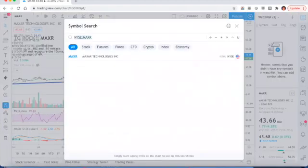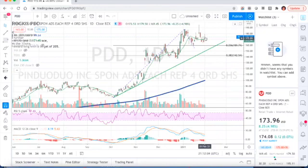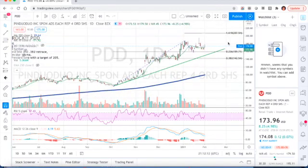Then we got PDD, had a nice day today. Couldn't get above its first 10-minute candle high. If it does tomorrow, if it gets above today's high and continues after its first 10 minutes, I'm going to jump in this thing long and go for 205.